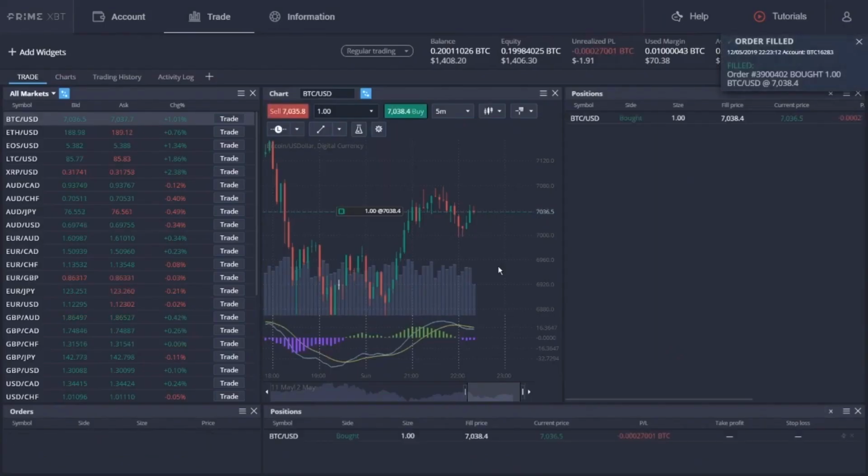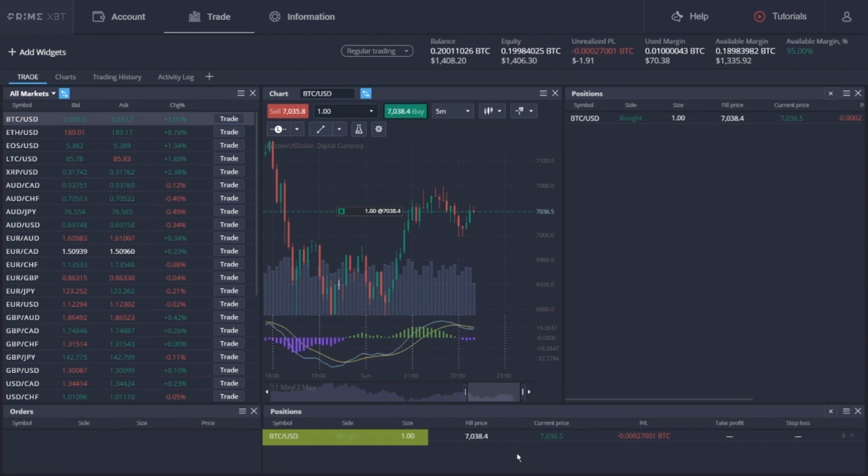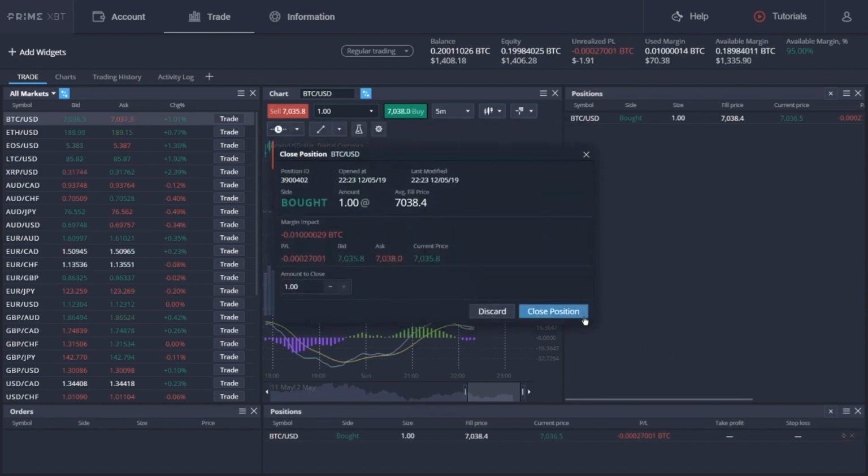Once the order is placed, you will see it on the bottom left side of the trading platform. As the order gets filled, in this case it does immediately since we chose a market order, it will move to the position section where you will be able to see the size, the actual execution price, current price, profit/loss, and of course the option to close the position. To see how easy it is to close our position, we just click on this button, confirm, and that's that.